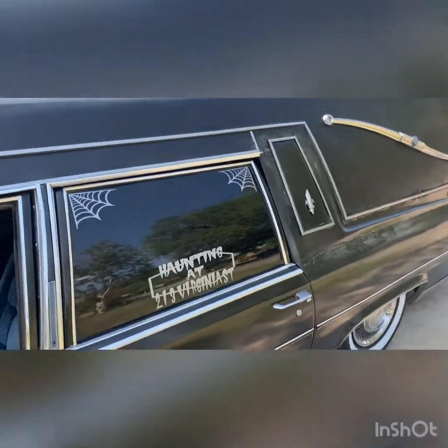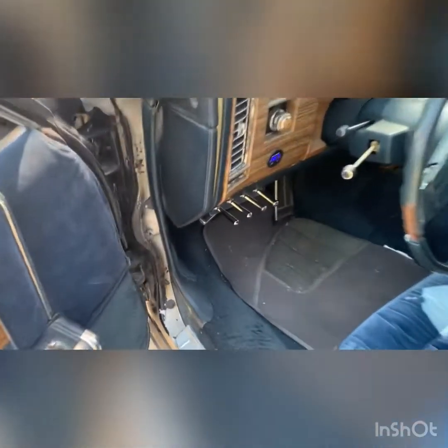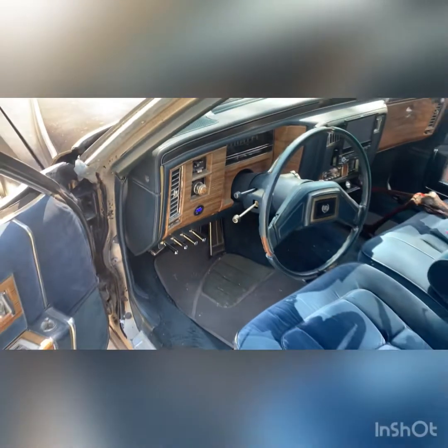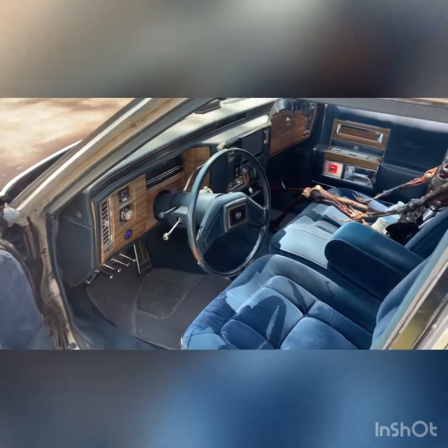Not something you just say, I want to buy an air ride for a Cadillac and they send it to you. This was all built like from scratch. Got old school lowrider toggle switches. Got those out of California. The dude sells the plate with the switches, and then I had to buy the switch extensions.